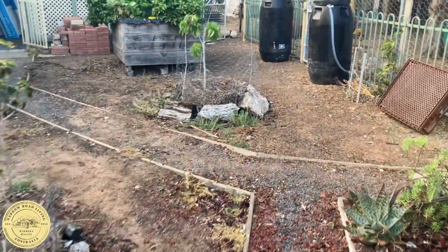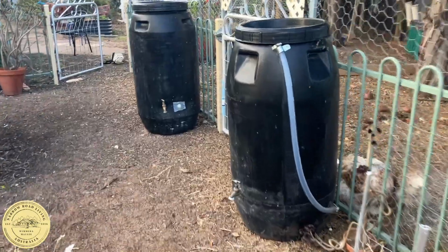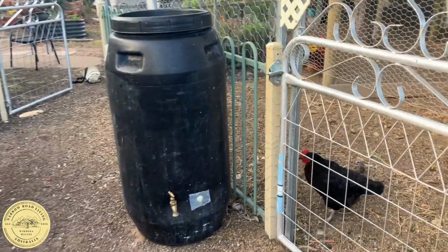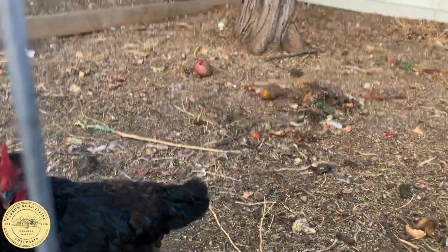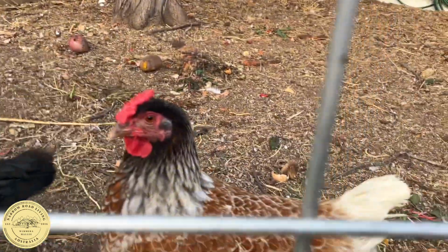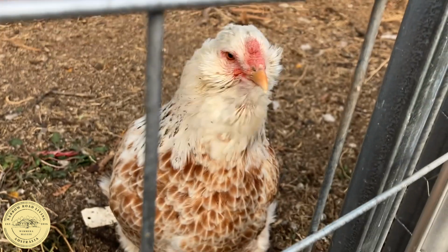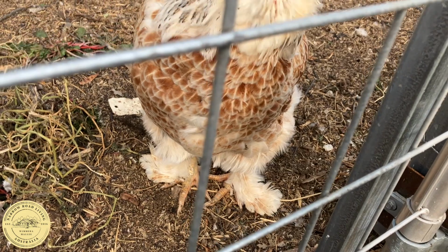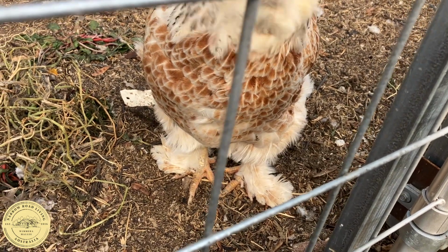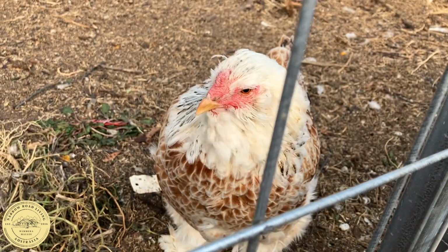It would be a bit of a rigmarole feeding the chickens in this video, so I'll save that for later. But here are our little girls. This is Wings, because she's got those feathers that sort of stick out at the feet area. So that's Wings. So yeah, all right, thanks everyone.